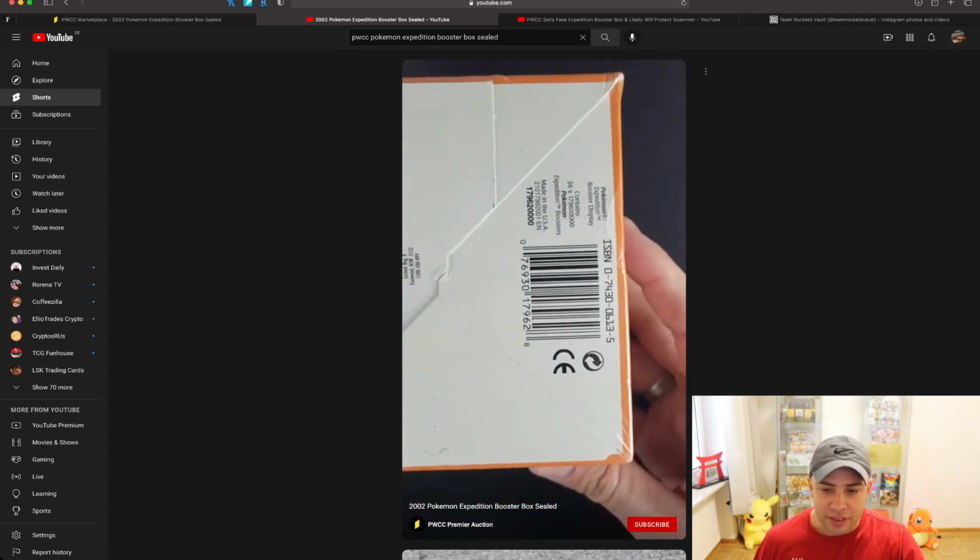Now, you notice he said he wants to attest to the authenticity of the product. And this is just a very clean looking box. Let's go ahead and just finish looking at it real quick.